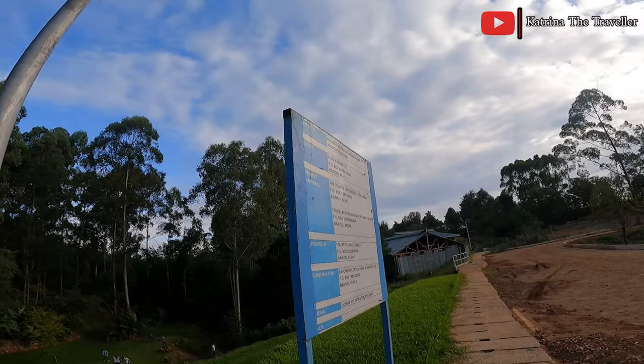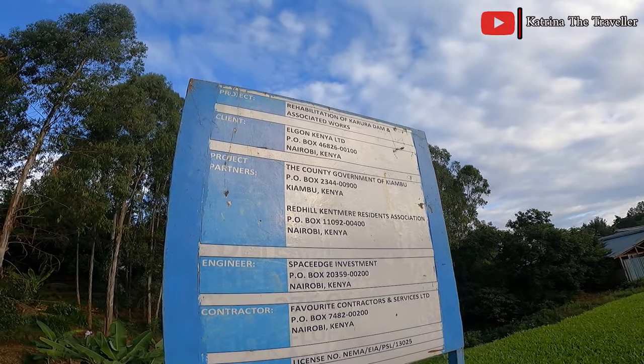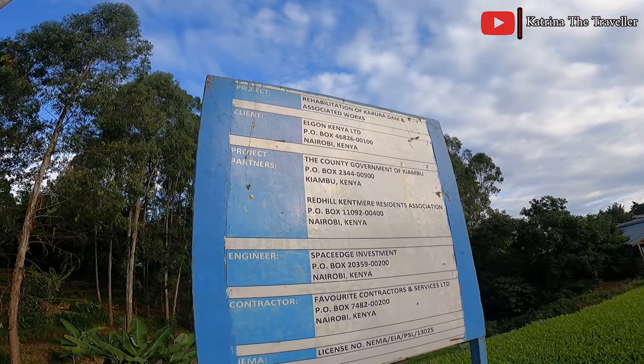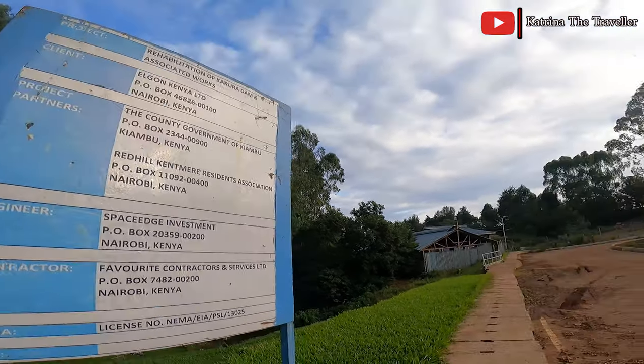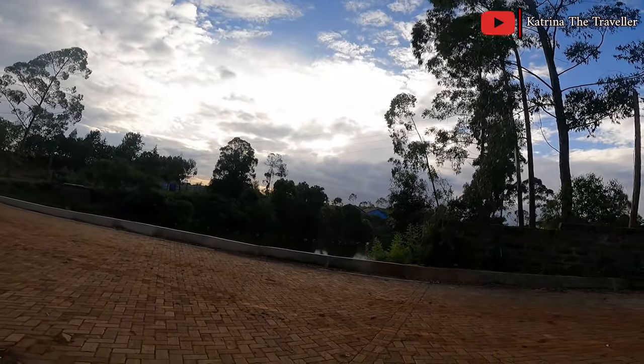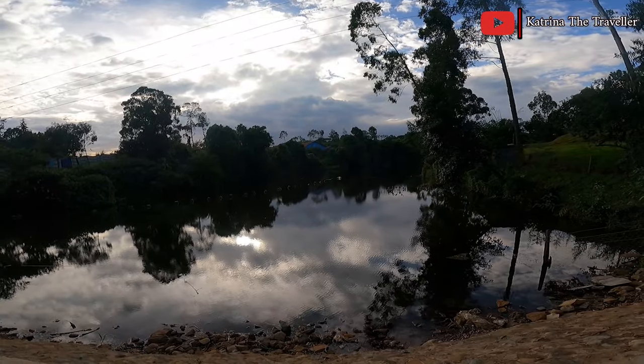So guys, there's some writings here. Rehabilitation of Karura Dam and associated works. So this is Karura Dam. As they are saying, let me show you Karura Dam. Do you know about Karura Dam, by the way? For the first time I'm hearing about this. I only know about Karura Forest. So there is a dam. And there you go. This is Karura Dam.